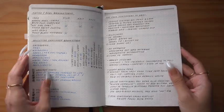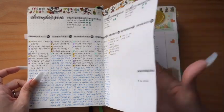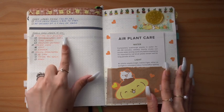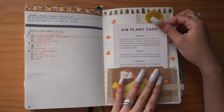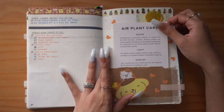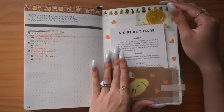Here's some more content planning, video outlining, another weekly spread. Here I have a to-do list / brain dump. I'm actually still referring to this. I also decided to make a little spread for my air plant and care instructions. My mama gave me air plants during Christmas, so I just wanted to have this information handy.